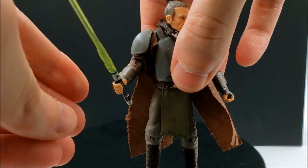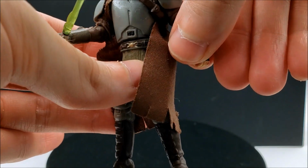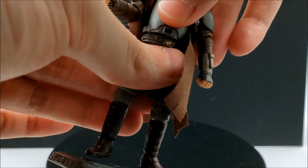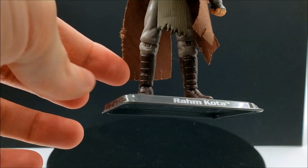Then swivel gauntlets and forearms. Then swivel wrist, then swivel hips, and then hinged knees and hinged ankles as well.